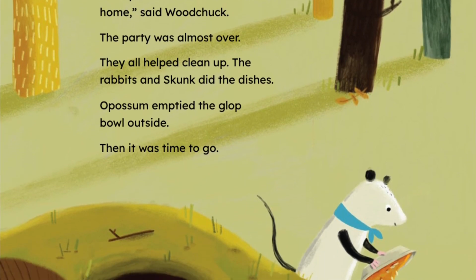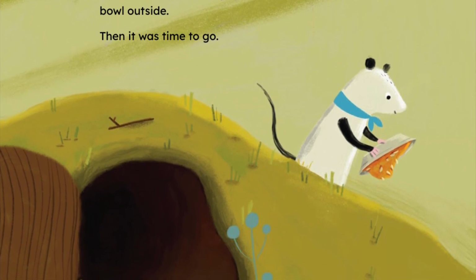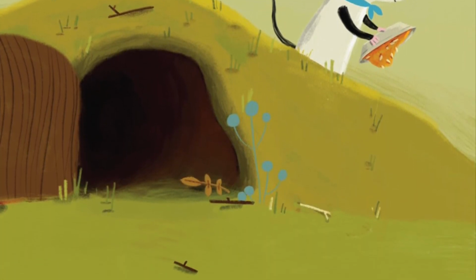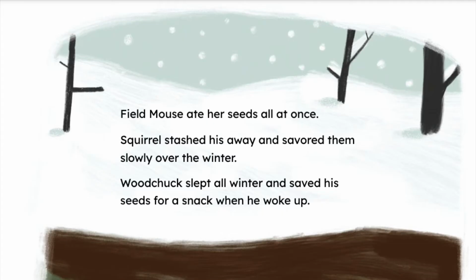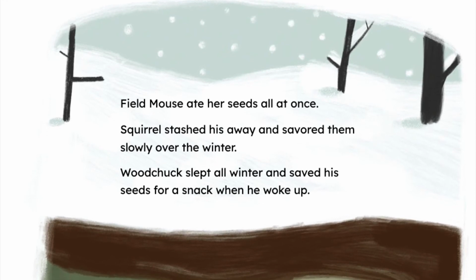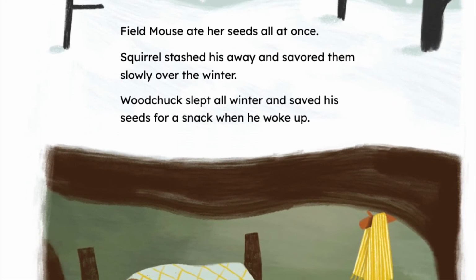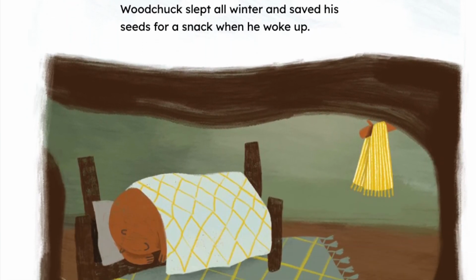The party was almost over. They all helped to clean up. That was so nice. The rabbits and the skunk did the dishes, and a possum emptied the glop bowl outside. And then it was time to go. Field Mouse ate all her seeds at once. I know, it's so hard to save them. They're so tasty. Squirrel stashed his away and savored them slowly over the winter.